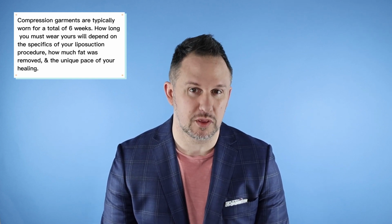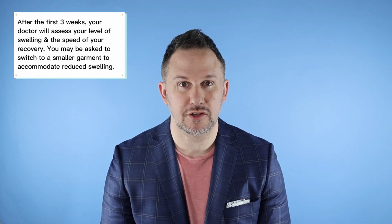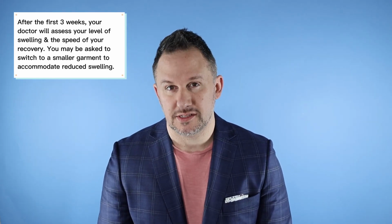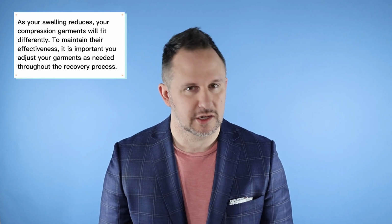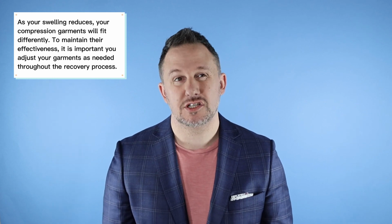So it may be a good idea to have more than one, but know that you will change size as you continue to heal, and you may have to change size in garments. So how should your garment fit? My opinion is that the garment should fit snugly, but not be so compressive that you can't fit your entire hand into the garment. Sometimes I've seen patients double up on their garments, wear 2 garments because they're like, oh, it's just not tight enough. And it's not meant to be like a corset where it's just pulling your whole abdomen in. It's just meant to provide some even, light to moderate compression.